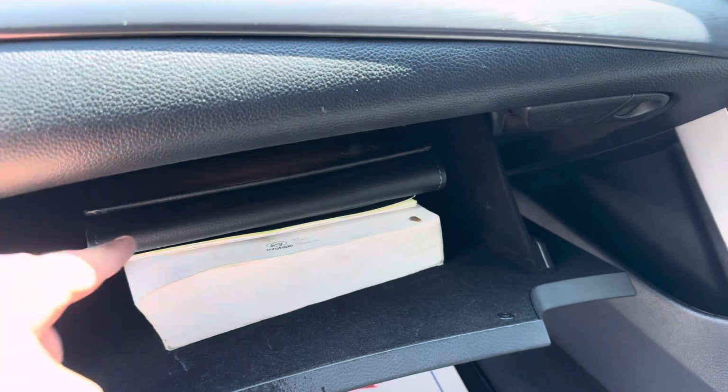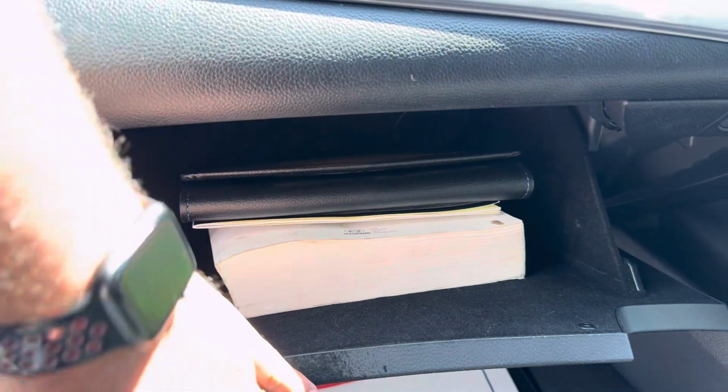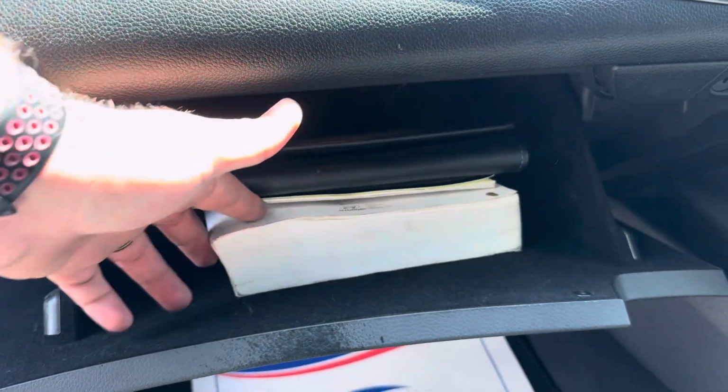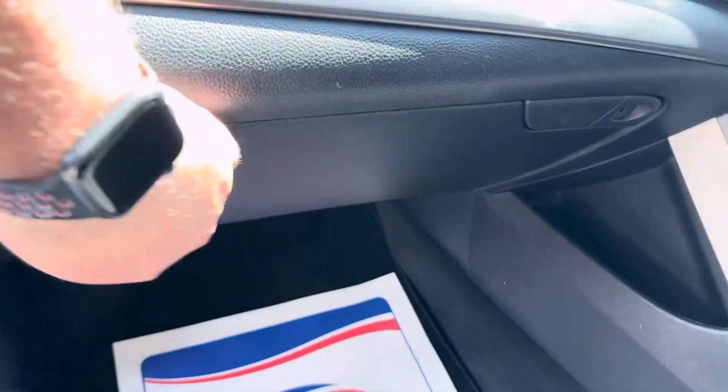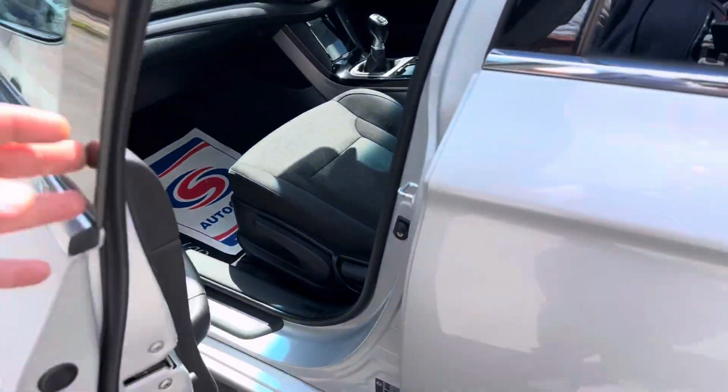Having a look in the glove box, you've got your owner's manual. It's quite a spacious glove box as well. But yeah, the owner's manual, I think, is thicker than the Bible, to be honest. So yeah, it has loads of features.